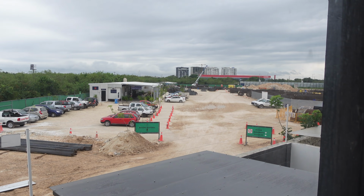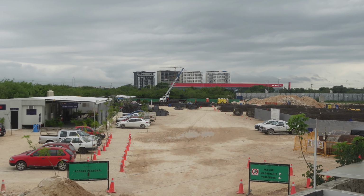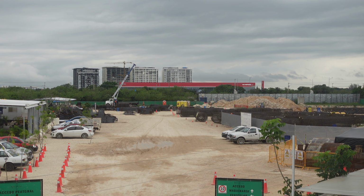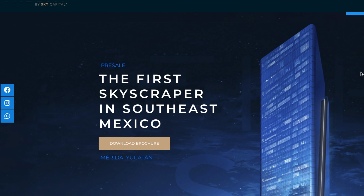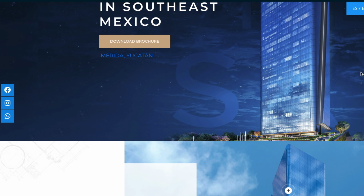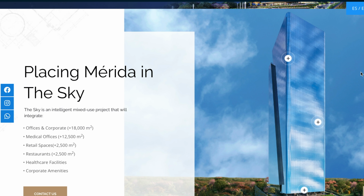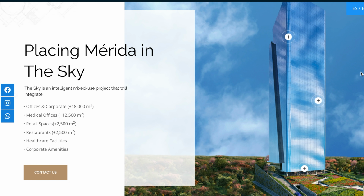One of the biggest reasons there's so much development in this neighborhood is they are building the tallest building in the Yucatan directly behind our complex. It's called the Sky, as it should be, because it's going all the way up to the sky. From our understanding, we think it's going to be about 100 stories, which is wild because nothing around here is more than like 3 stories. Also, it's supposed to take about 3 years to be finished. But when it's completed, it'll have office space and retail space. So it's like this huge complex.